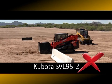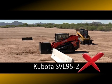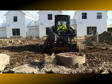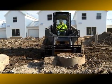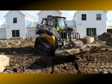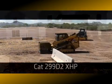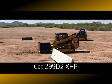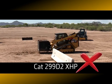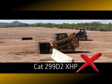As you can see, in terms of lifting power, Kubota's biggest CTL simply does not compete with Deere's biggest CTL, the 333G. In fact, it actually competes with the 331G. Make sure your customers understand that. Here comes the largest CTL Cat offers. Even with 110 horsepower, the Cat can barely lift the load off the ground. And it certainly couldn't lift the load onto an elevated platform like a trailer.